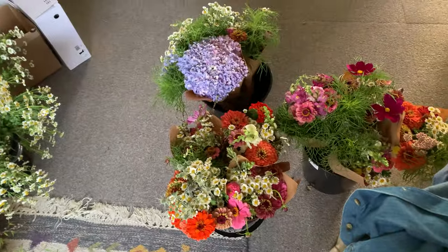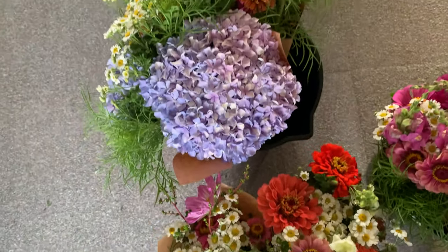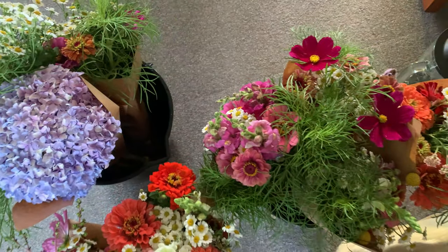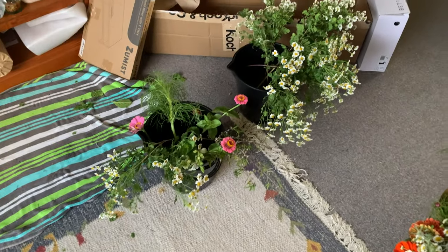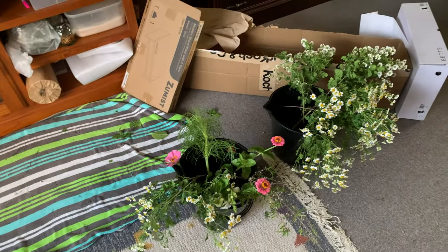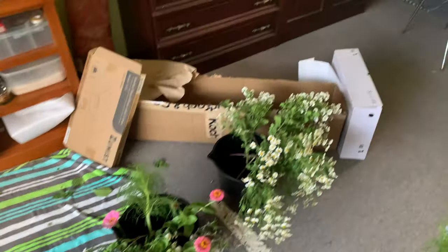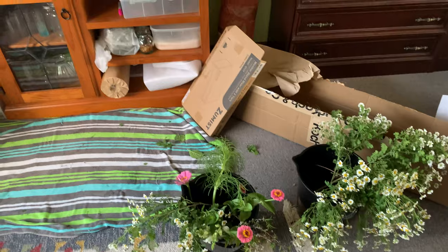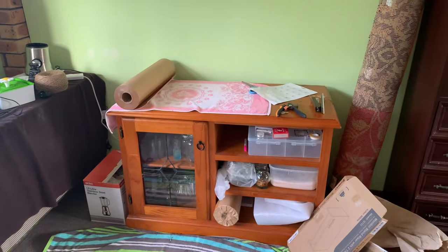All right, I'm keeping it real. This is all of the bunches that I have put together and wrapped up, and I am a mess. I'm so itchy and dirty from picking all the flowers, and this is the mess that I've made downstairs. Got leftover flowers that didn't quite make the cut in my opinion. I have been working on this.